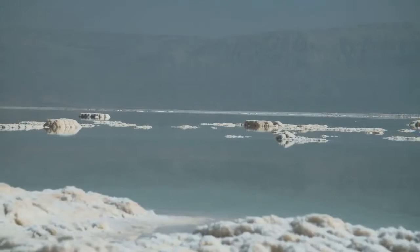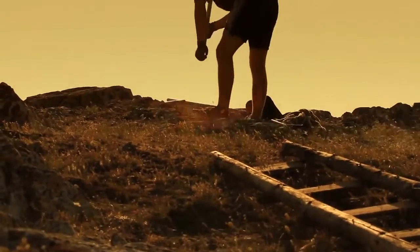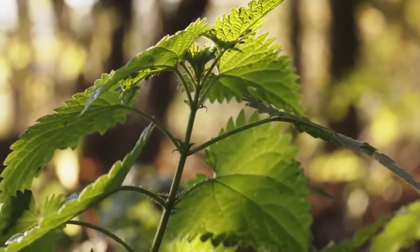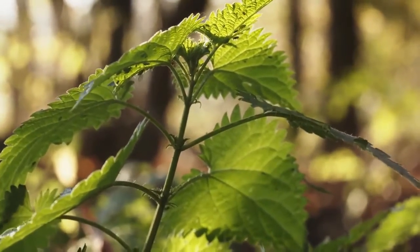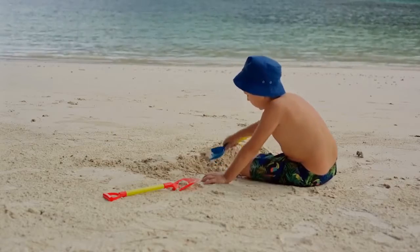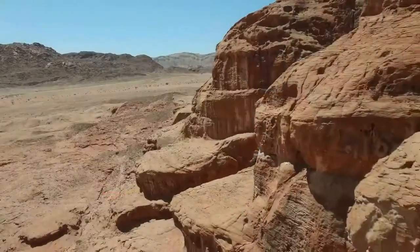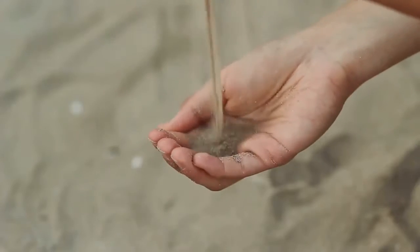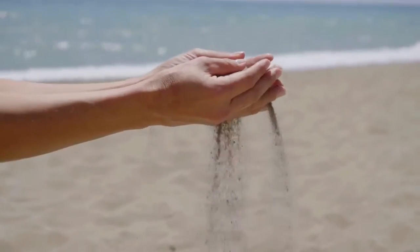Pour whatever salt water or river water that you have found into the pit. Don't get any into the container. You could even use fresh vegetation because leaves have water. Now cover the pit with a piece of clear plastic. Use rocks or heavy objects to secure the plastic. Cover the edges of the sheet with sand so that it's relatively airtight.